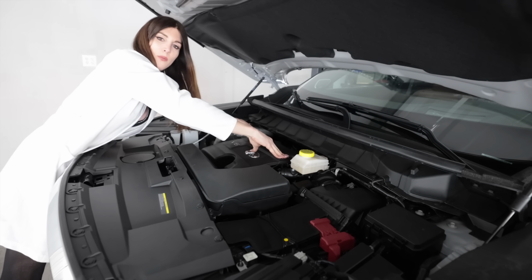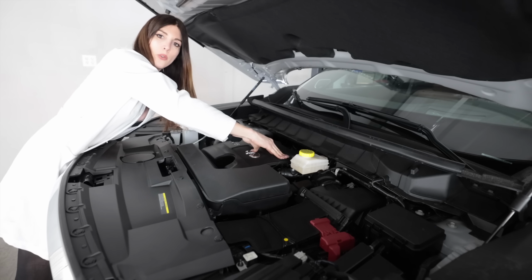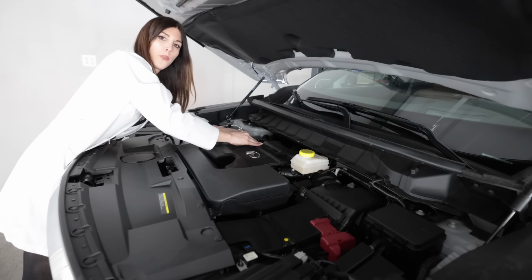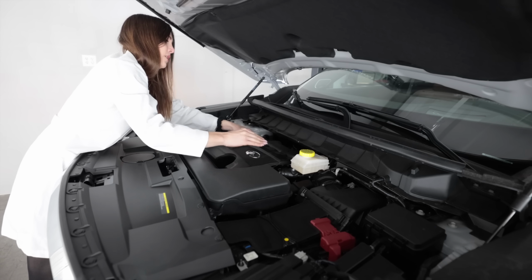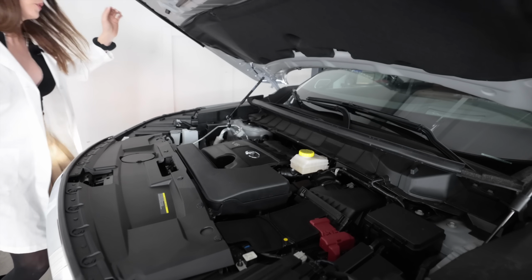Be curious to see if there's any components on this revised VQ35 that would exchange over for an older 350Z, like the direct injection system, possibly. I don't know if anyone would want that, but there you go.